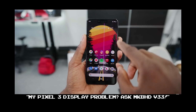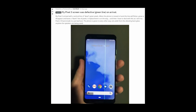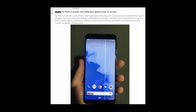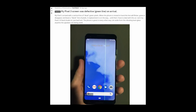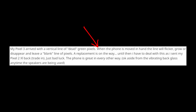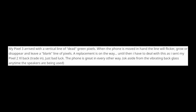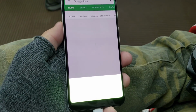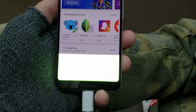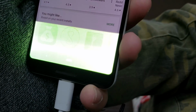Anyway, the only other piece of evidence I was able to dig up was this image that got posted on Reddit from someone who had a Pixel 3 and his display was defective right out of the box, also with a vertical line but with green in it, just like mine. In his post he wrote, "When the phone is moved in hand, the line will flicker, grow, or disappear and leave a blank line of pixels," which is pretty much what happens with mine, except it covers a whole section of the display.